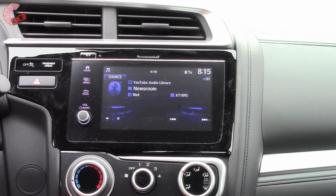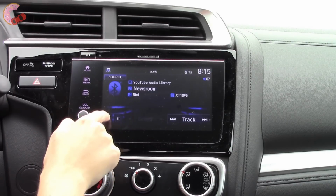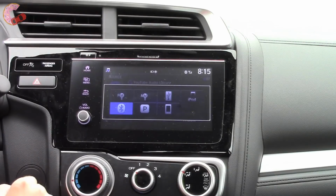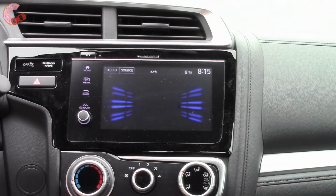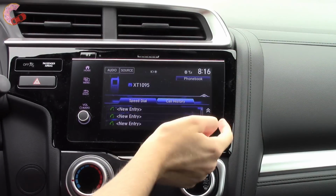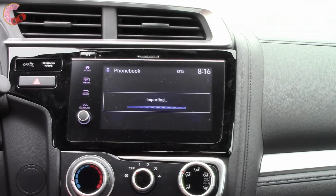Starting out in audio, we are currently connected via the standard Bluetooth, and can play, pause, and skip tracks straight from here. And here are all the other available sources. Next up is phone with all of your regular stuff. In phone book, you can find all of your contacts automatically synced over from your phone.